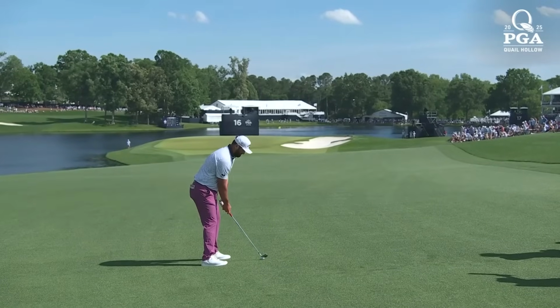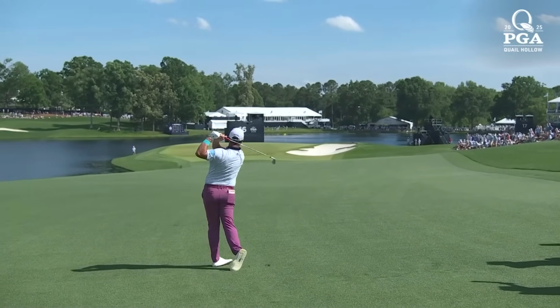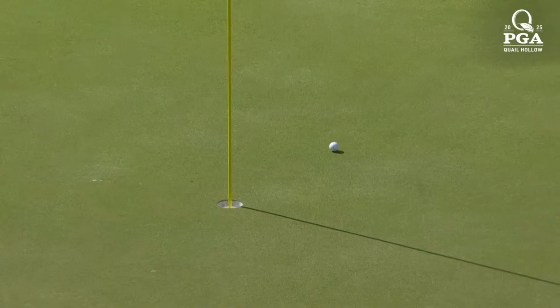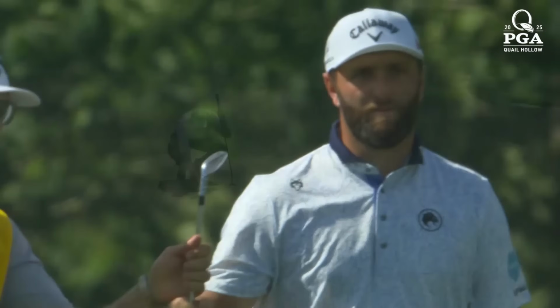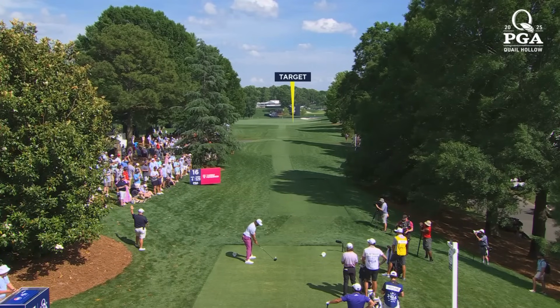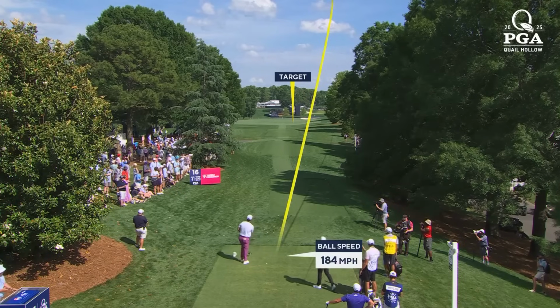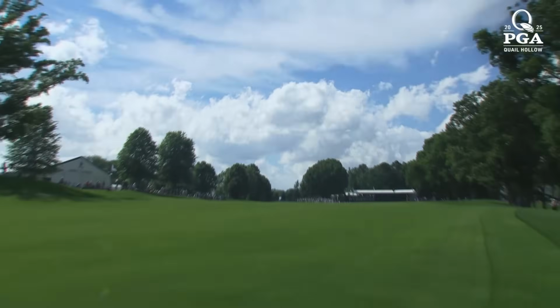Let's go to 16. After a big tee shot, just 167. It's so hard to get to the right hole location. The breeze is coming from the right. And he is the only one that's been able to go right at it. Coming off 2 birdies in a row. Expected to absolutely pound this one. That's a long way. It's 335 over the bunker.